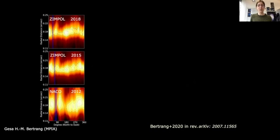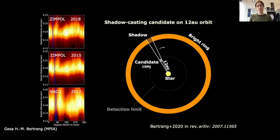Going back to the polar plots, we see the shadow moves systematically towards north. So the picture we propose here is that we have a protoplanet candidate surrounded by a circumplanetary disk at about 12 AU. Unfortunately, this is within the detection limit of SPHERE, casting a shadow on the bright ring.